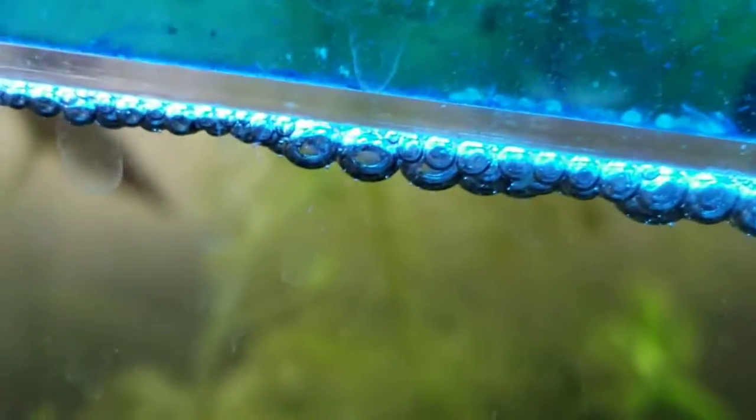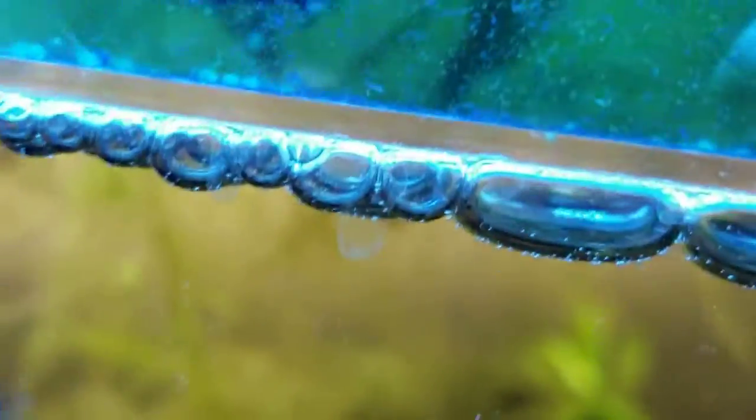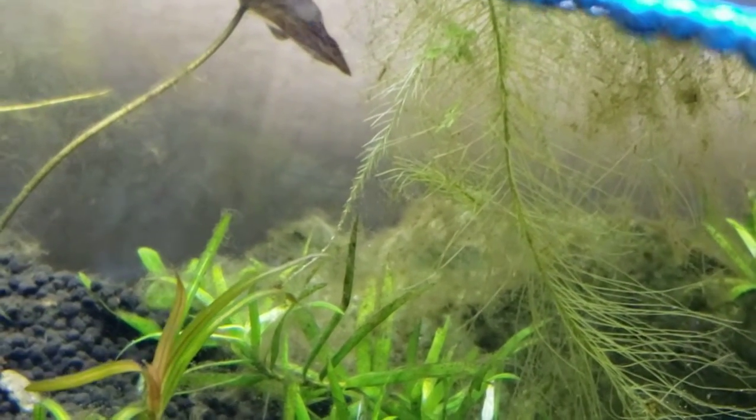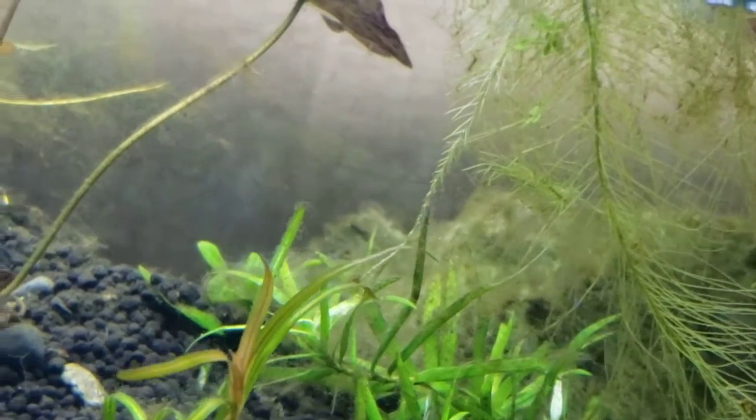And this methylene blue, you can see their tails right there, they don't get stuck to that. The methylene blue stops fungus really well. So even though there is some algae that's kind of formed in there still, we've got that methylene blue really helping to protect the fry from fungus and bacteria growing badly.